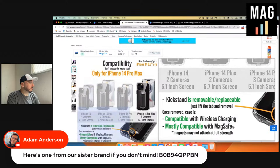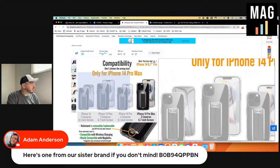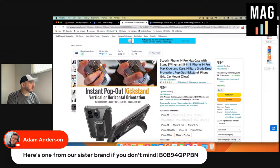Compatible, mostly compatible with MagSafe. If it's not fully compatible with MagSafe, don't say mostly, because then people are gonna use it and then have problems. So when you talk about never drop your phone again, talk about the difference. How is this better than a pop socket? How is this better than anything else that has a built-in kickstand out there?